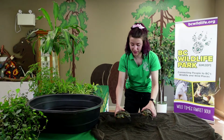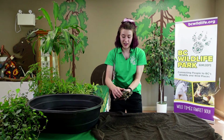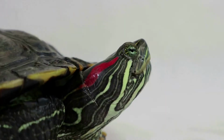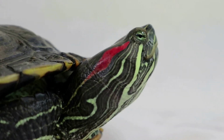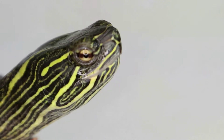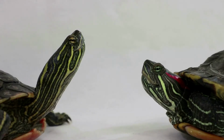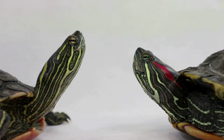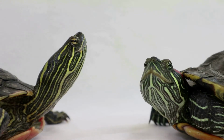So the easiest way to tell the difference is to look on the red-eared slider's head. They have this red ear mark, which isn't an ear at all, but they have this mark on the side of their head. And the painted turtle does not have that. You'll also notice the yellow stripes on the western painted turtle are brighter, and there's more of them than there is on the red-eared slider.